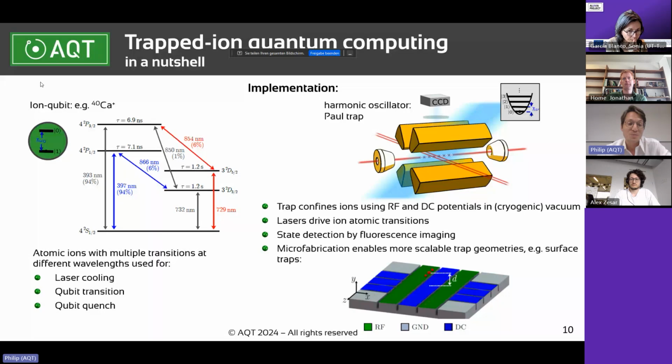The ion qubits, well, here we have a variety of different atomic species that we could work with. On the left-hand side, you see the example for calcium-40 ions. You see that it's not just two transitions, but a whole bunch of them. We can use them for different purposes. So in blue would be transitions that we can use for Doppler cooling of the ion motion in the trap. And then in red at 729 nanometers, the S to D transition, that would be the qubit transition. And then we have a qubit quench transition at 854 nanometers.